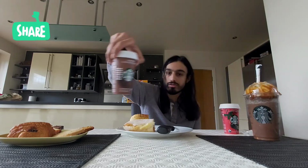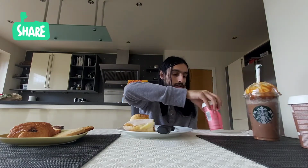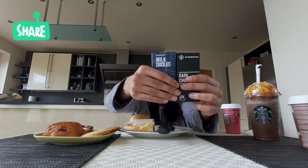I've got an original cappuccino in the mini selection, as well as a mini original cafe latte. Also for my lunch, and I'm going to include my dessert, I've got a pain au chocolat, a lemon loaf cake, a shortbread biscuit, a ginger biscuit, a cookies and cream brownie, and I've got these Starbucks candy bars right here. Don't know if there's any other flavors, I'll have to look into that.